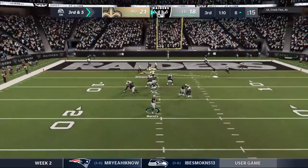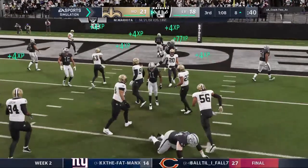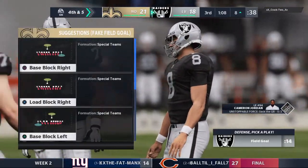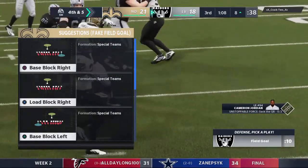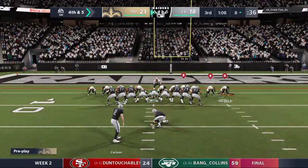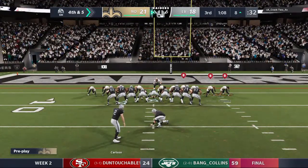Play action now, Mariota. Oh, come on, baby. Come on, man. Come on, man. As he knocks that one away. Great starting field position on that drive, but couldn't do anything with it. 3 plays. Have to admit that that's a disappointing end to excellent field position.